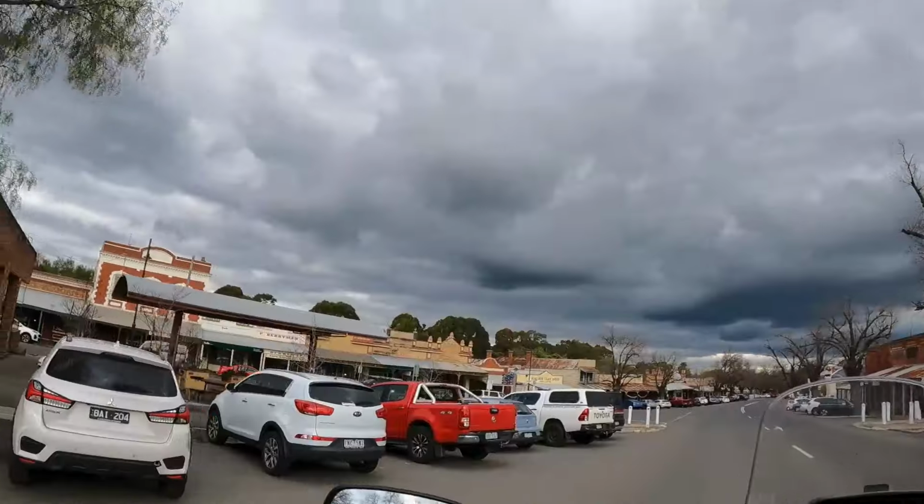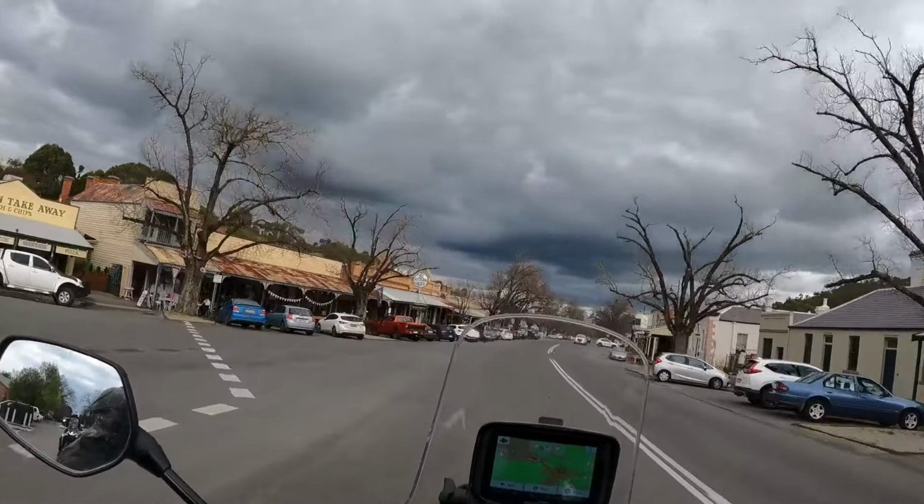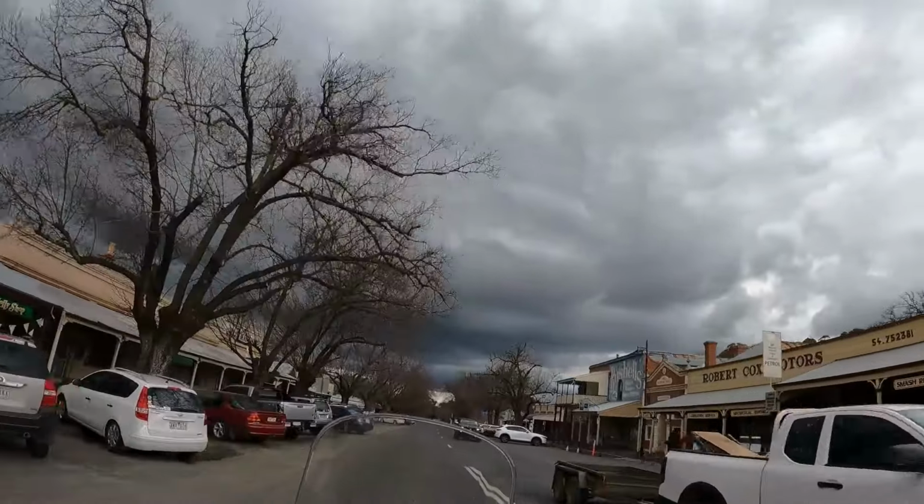Oh, we'll end the video here and we'll make our way back. There's not much more else to see now, we're just going to do the bitumen. And hopefully we don't get wet.